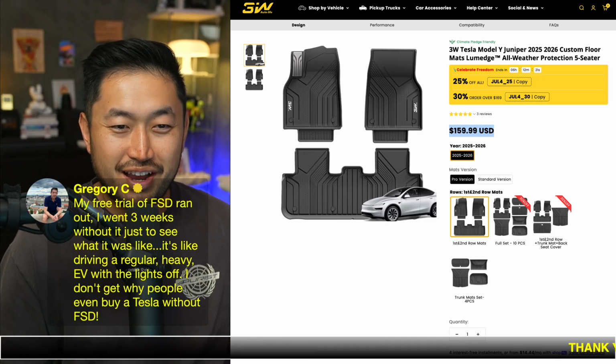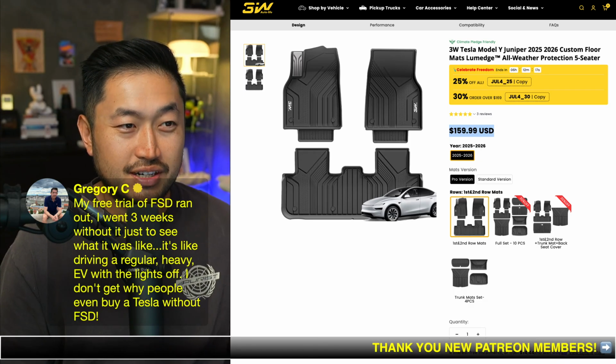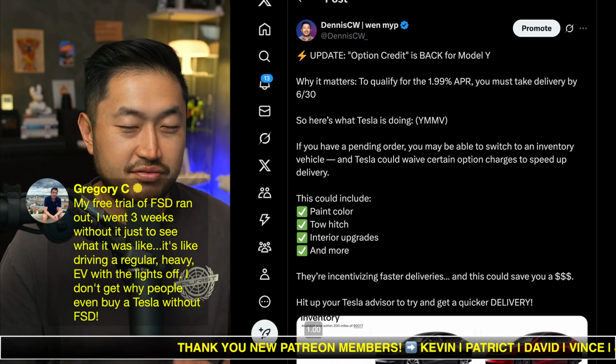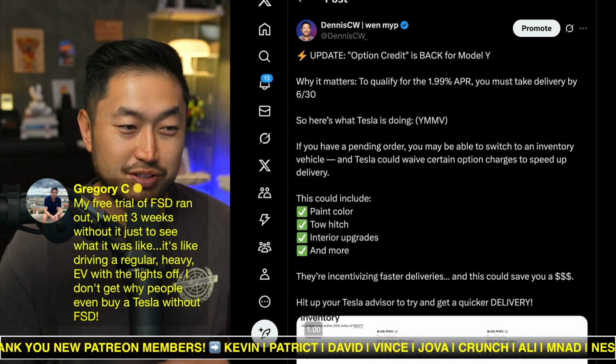It's like driving a regular heavy EV with the lights off. I don't get why people even buy a Tesla without full self-driving. Yeah, 100% agree. Once you've gotten that bug of trying full self-driving, it's tough when you have to drive again.